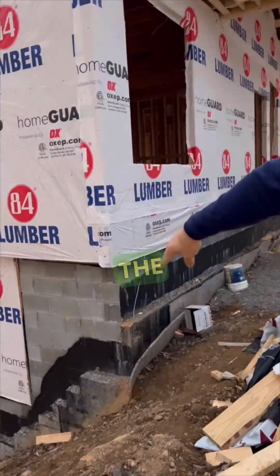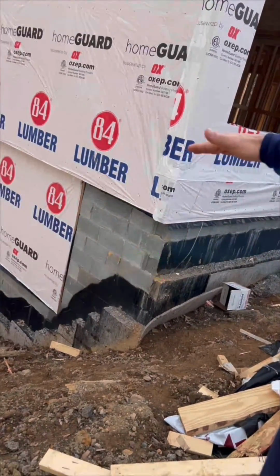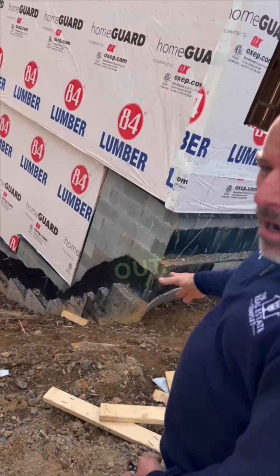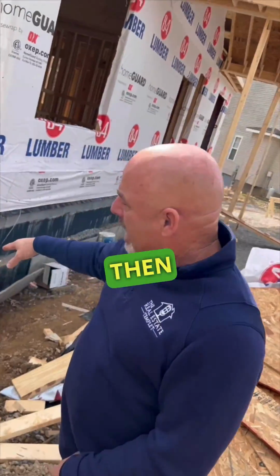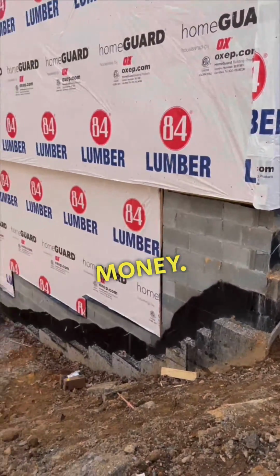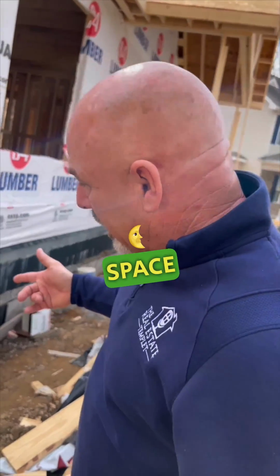So we had so much on the bottom that we were going to go down. We were able to do that by going downstairs because we already had to dig it out. We already had to put the footers in. We already had to do everything. And because we already had to do it, it would have been wasted money otherwise. Now we're doing it and we're making money with that space that we got right there.